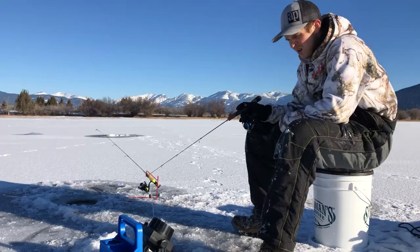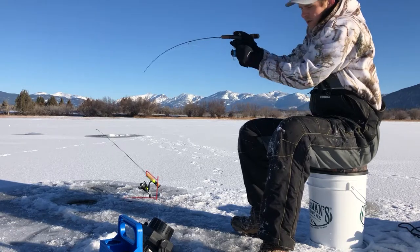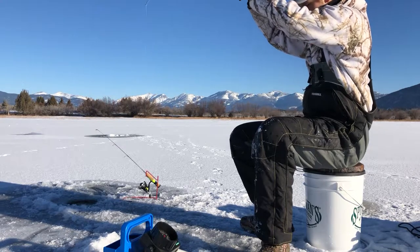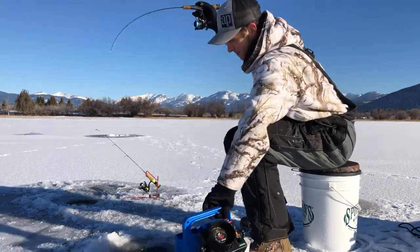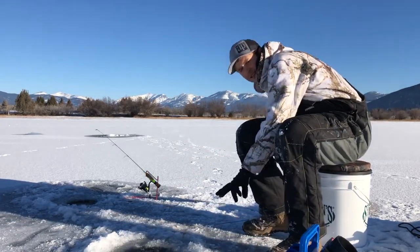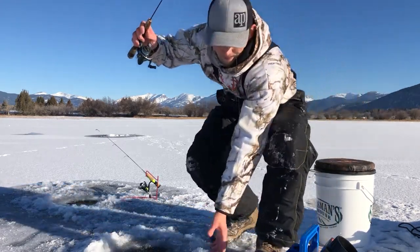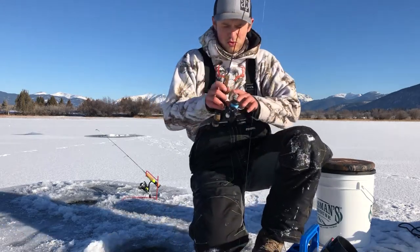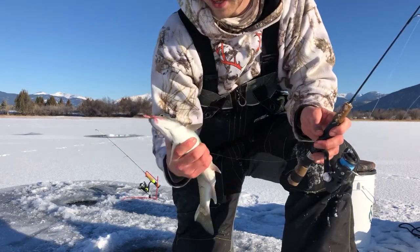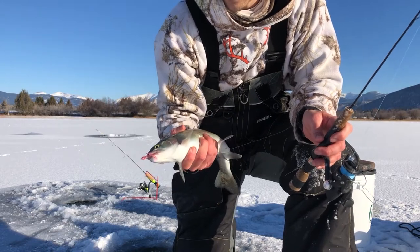One more to limit out. Oh, there he is. It's not a good one. Fight it. Crazy. Get out of there. All right. There's a limit. Limit of rainbows. As I was saying, these things are really good condition in this lake. Just chomped it. That one didn't take long to hit.